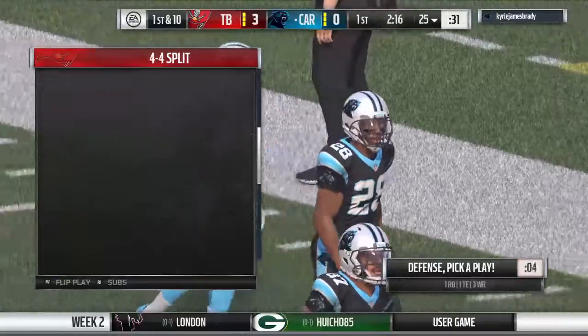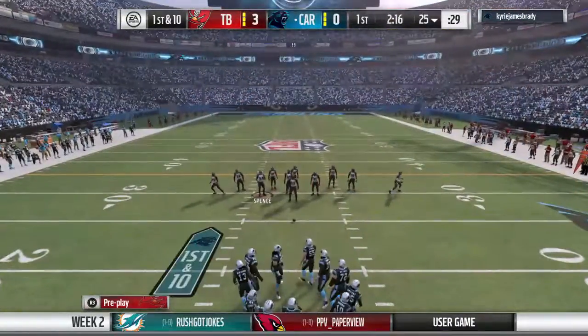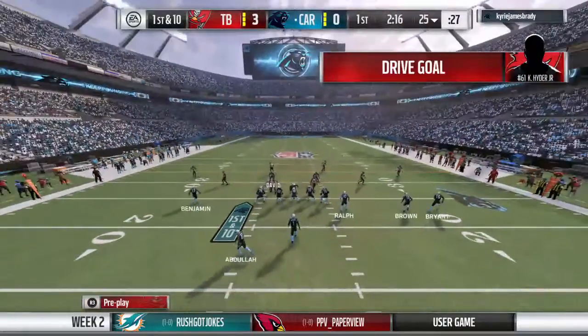Well, you went 3 and out. And now they have that opportunity. No, you didn't go 3 and out. I went 3 and out on that first drive. I'll try to do better here.